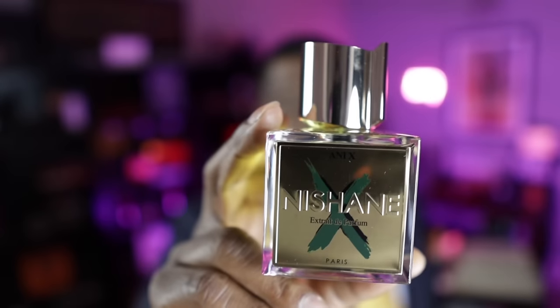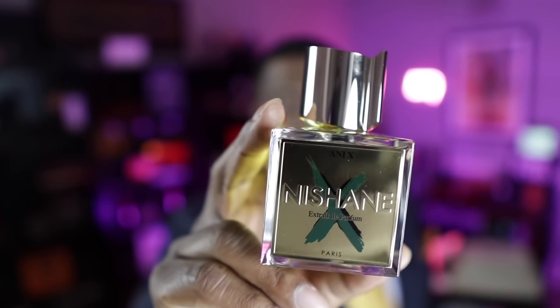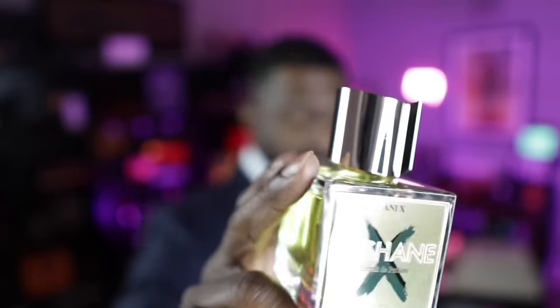Now, this one is a lot different from the original. This one has some lemon, melon, green apple, sage, lavender, patchouli in there, some cashmere wood. So I'm interested to see what this one smells like compared to the original, which is really heavy on the vanilla, kind of those ambery tones and nuances in that one. So let's see what this one smells like. I'm thinking it's going to be totally different. And I'm right. This is way different from the original.